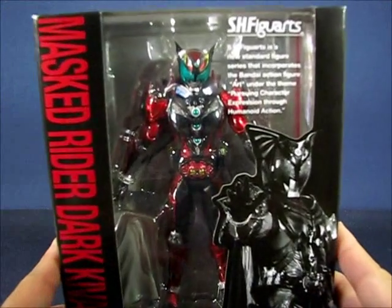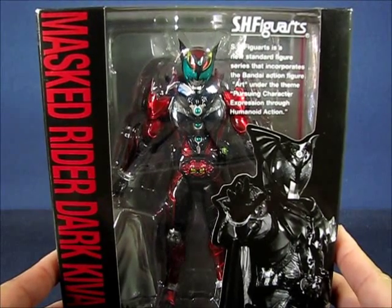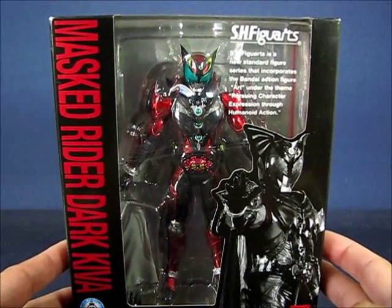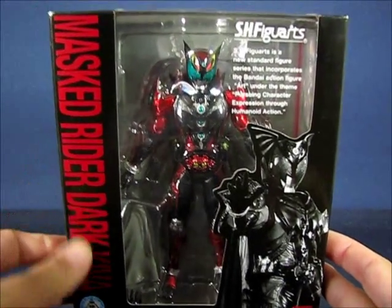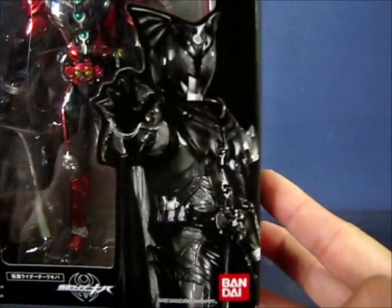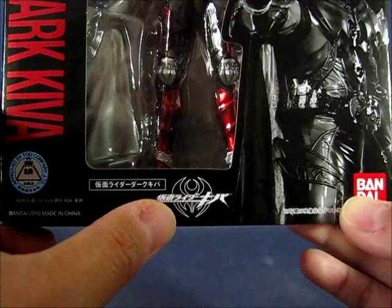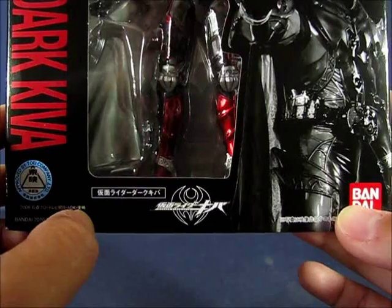Taking a look at Dark Kiva here in the packaging, you can see the Kamen Rider there from the show Kamen Rider Kiva, and it's a very nice looking figure, and it comes with a few accessories, most of it hidden in the packaging. And speaking of the packaging, you can see the earlier Figuarts packaging style, but this particular set is decked out in black with red lettering along the side here to match Dark Kiva's color scheme, which is very cool. And you can see a photo of Dark Kiva there from the show, and on the bottom here you can see the Toei stamp of approval, and you can see the show logo down here. And I believe this translates to Kamen Rider Dark Kiva right there, so pretty cool.